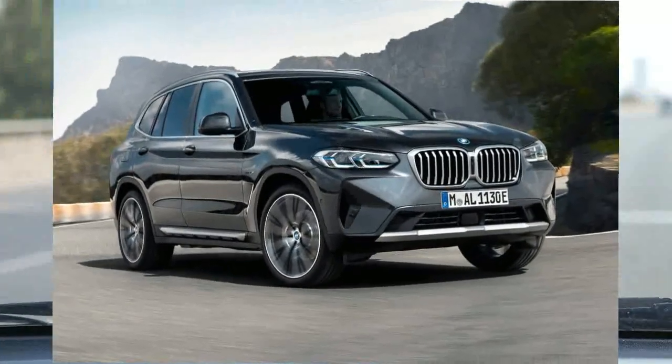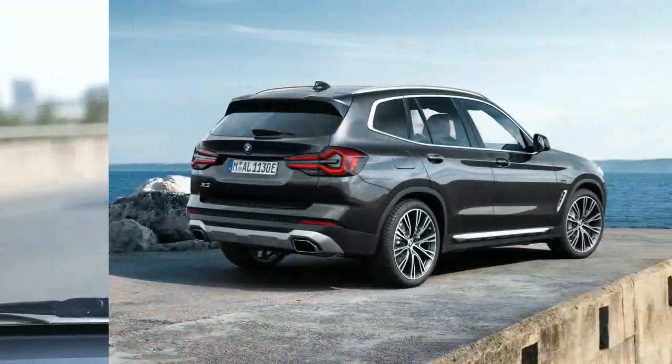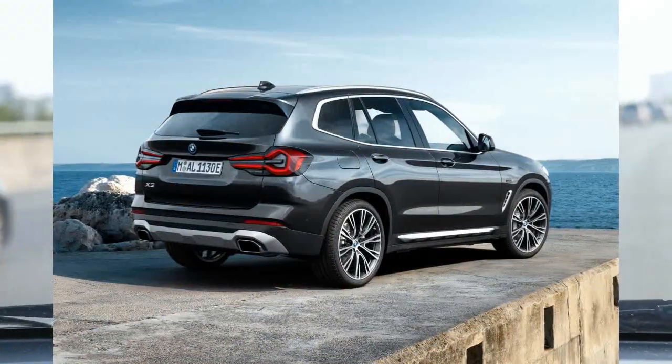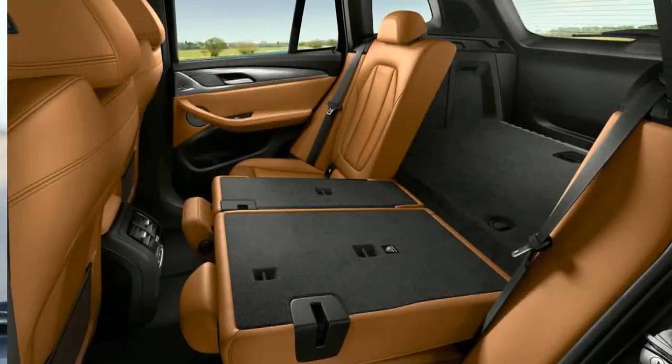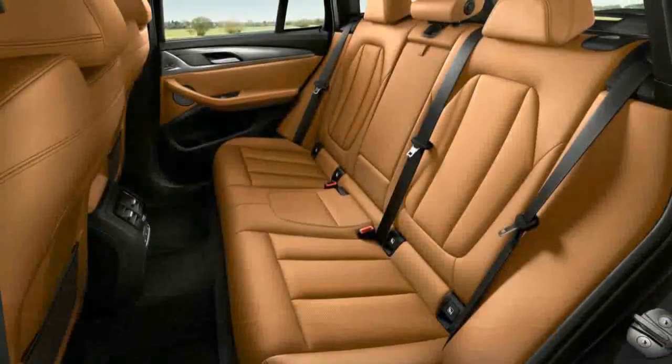A tall roof means large windows all around, so there's a good view outside no matter where you look. Cleverly, the rear headrests are short so they don't cut into your view through the rearview mirror. The large side mirrors and optional blind spot monitoring make lane changes safe and easy.